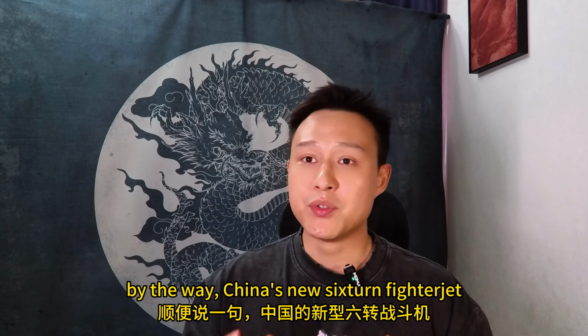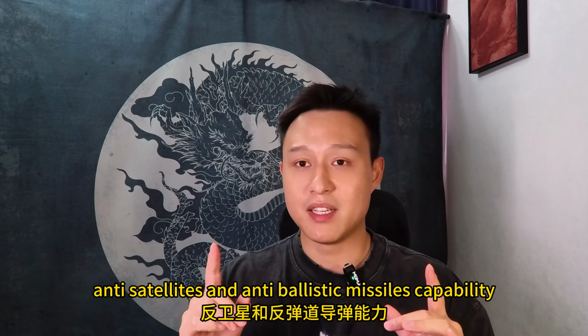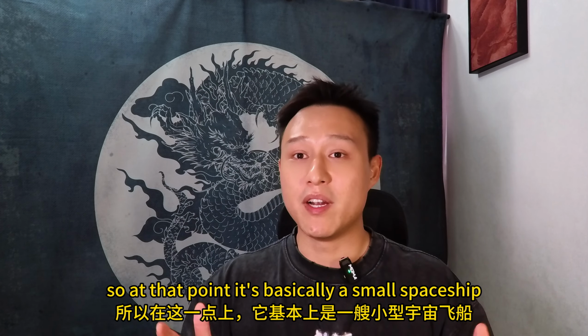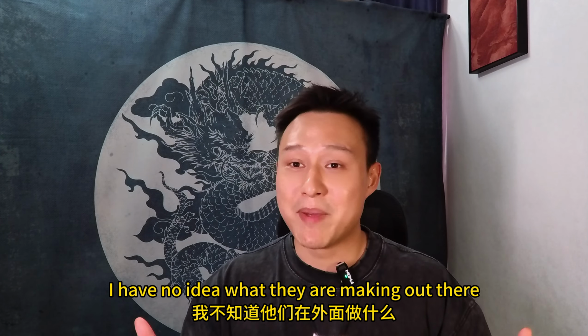By the way, China's new 6th-gen fighter jet standards include one last thing: anti-satellite and anti-ballistic missile capability. So at that point, it's basically a small spaceship. I have no idea what they are making out there.